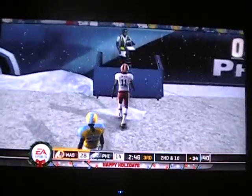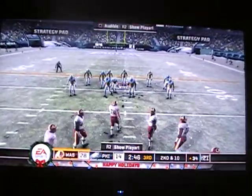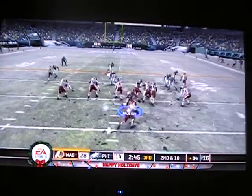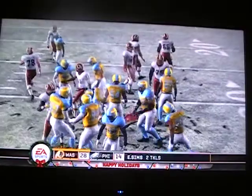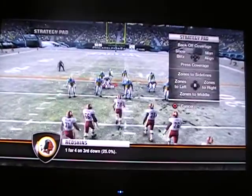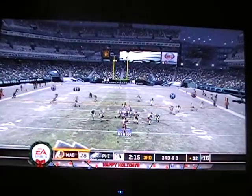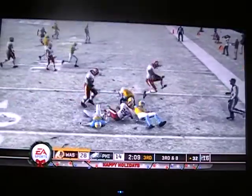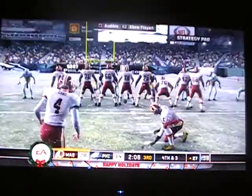Asante Samuel with the coverage on the play. Get the call. He gets to about the 32-yard line. Dumps it out right. He's brought down at the 27. Bush makes his third catch of the game.